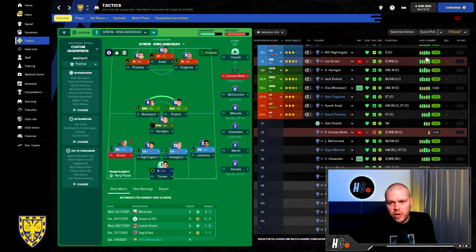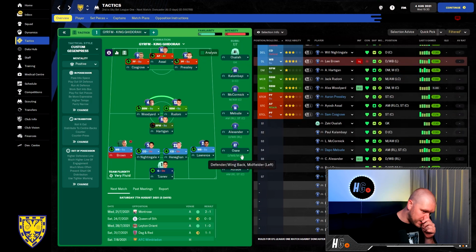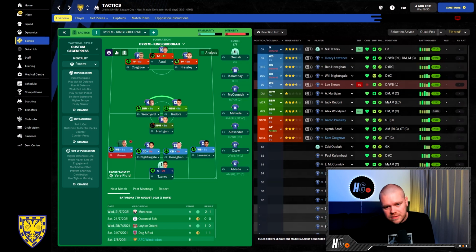There's 2 on the bench if we quick pick our best team. There we go, best 11. They swap around a little bit. This is our best 11 going into the season, and I'm going to try and reduce the reliance on loan players. I like building a squad of my own team, rather than developing other people's players. So this is a good tactic.